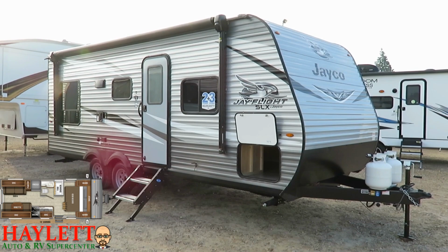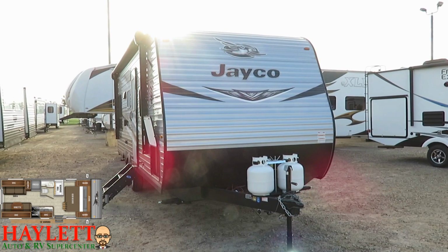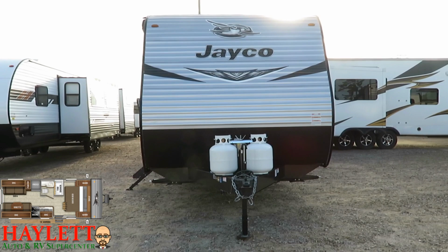Now, as we work our way around, up on the front tongue there, there is a simple side mount solar prep plug. So if you do want to do a little bit of basic camping, or you just want to have a battery tender or something like that, it is kind of built in for that. We got that beautiful morning sun coming in, making it a little difficult to do some of my job right now.